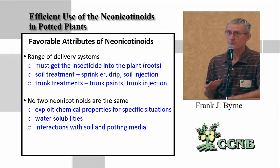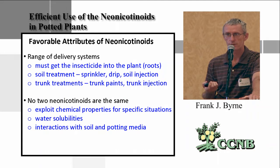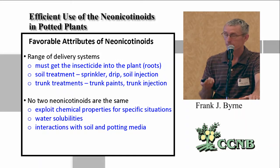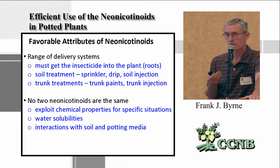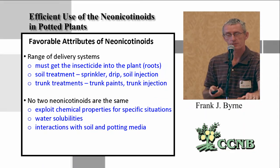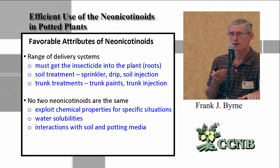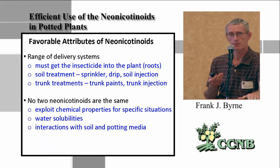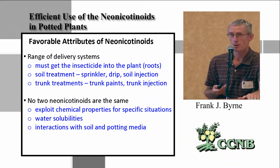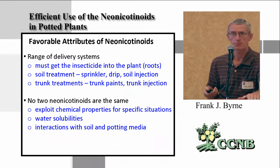And another favorable attribute is that even though they belong to the same class, there is a distinction that can be drawn between the different neonicotinoids in that no two neonicotinoids are the same, thanks to their chemical makeup. And we can actually exploit those chemical properties to good effect to tailor certain pest management situations. Perhaps the most important aspect of their chemistry is their water solubilities. They can vary quite extensively in that property. And in conjunction with other chemical properties, which I'm not going to go into any great detail on, they also vary in their interactions with soil and potting media components.